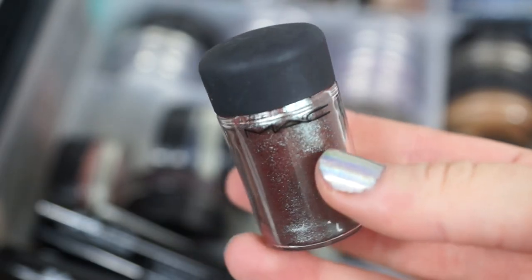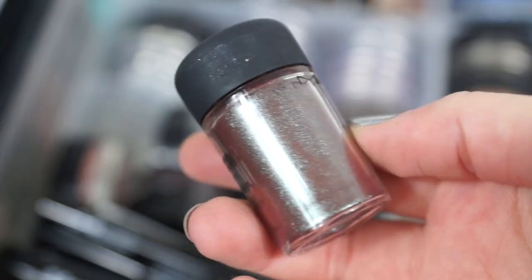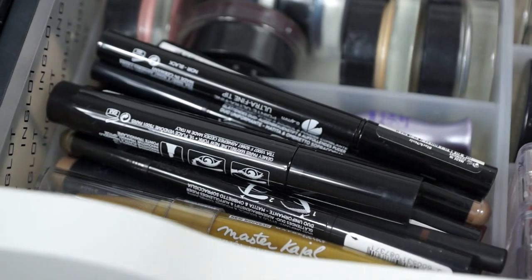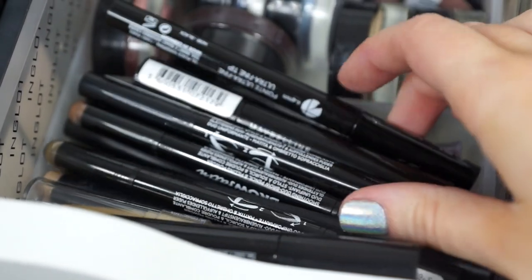Then I've got this MAC pigment. It's called Blue Brown. I need to use this. It's so pretty. Thumbs up if you want me to do a tutorial with this because it's really different. It's like a brown but it shines blue. It's crazy.